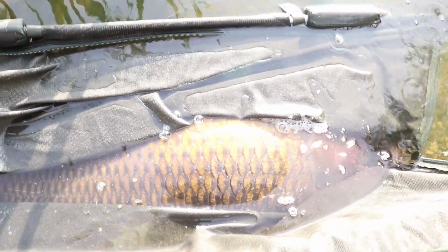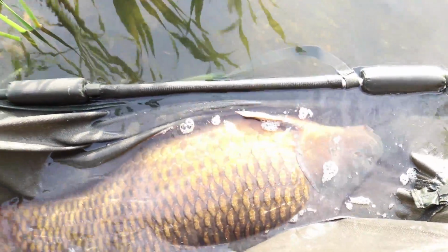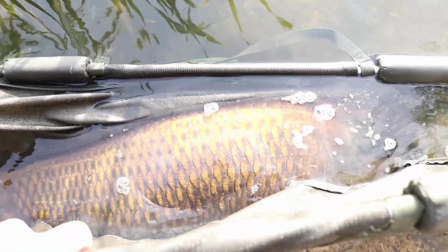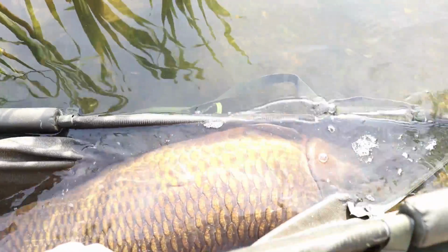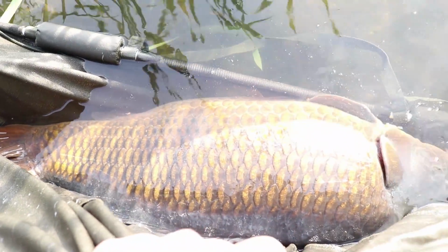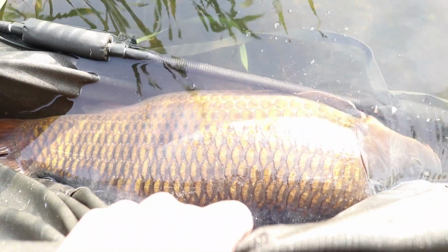Well, absolutely blown away with this fish. What a stunner. 43 pound 7 ounces of Deepings' finest common carp. Tip her back up. She's just absolutely immense. Totally blown away.